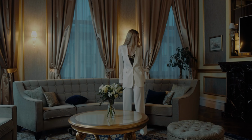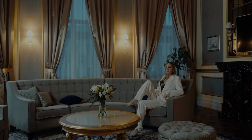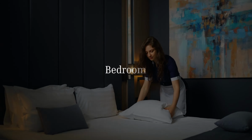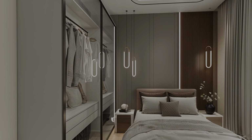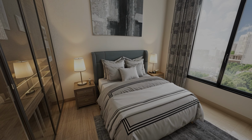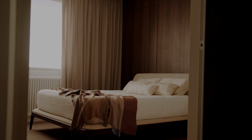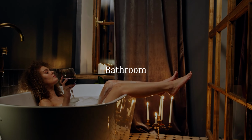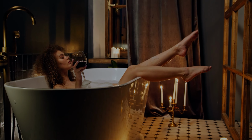Designer furniture creates a warm and inviting atmosphere, perfect for relaxing evenings or entertaining guests. Retreat to your private sanctuary in one of the well-appointed bedrooms. Each bedroom boasts ample space, walk-in closets for all your wardrobe needs, and large windows that bathe the space in natural light. Step into the luxurious bathrooms and experience the ultimate in relaxation.